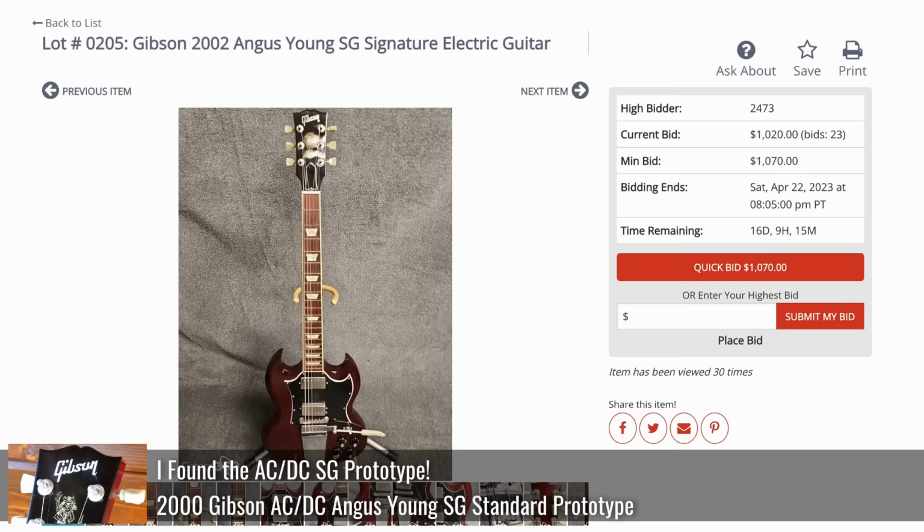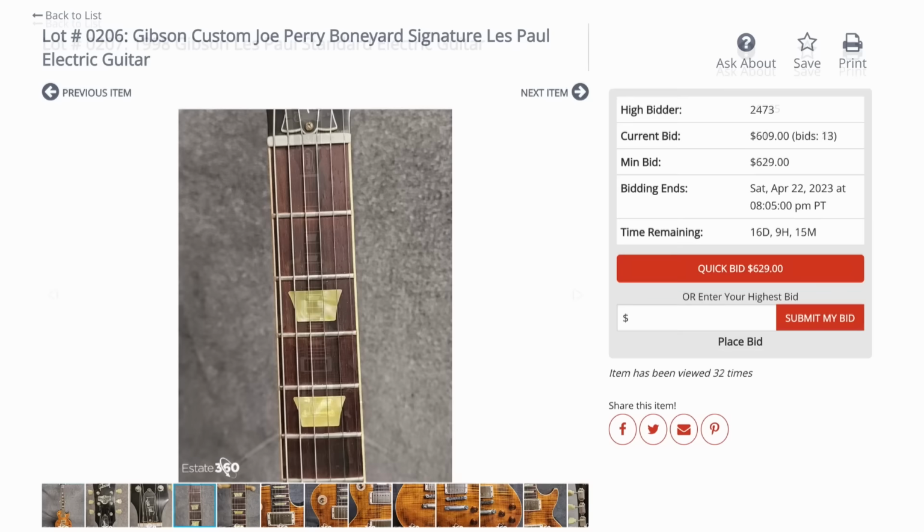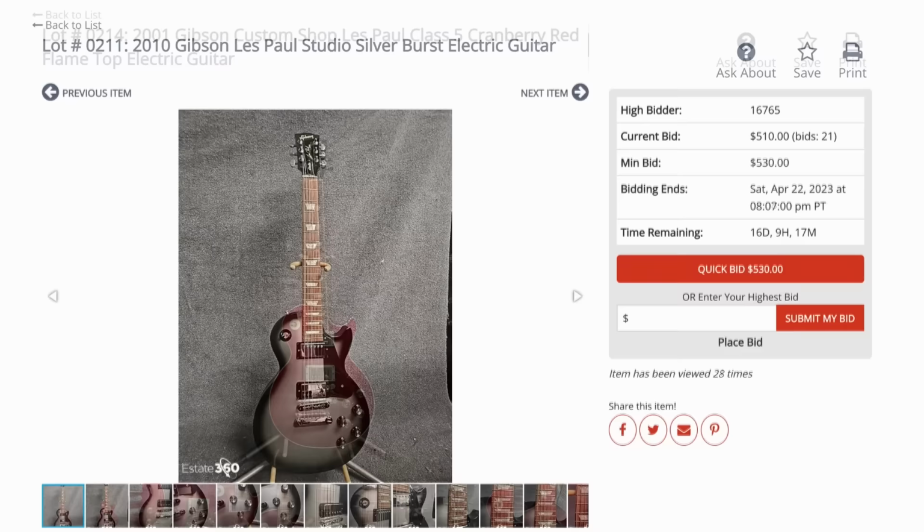That'll probably sell for around $3,000 at auction, I'd bet. He's got one of the great Joe Perry Boneyard Signatures. Definitely a model I still need to review, just haven't really found one at the right price yet. One of the Salt and Pepper Double Cut Les Paul Standards. A beautiful Studio Silverburst. A Class 5 in Cranberry Red.